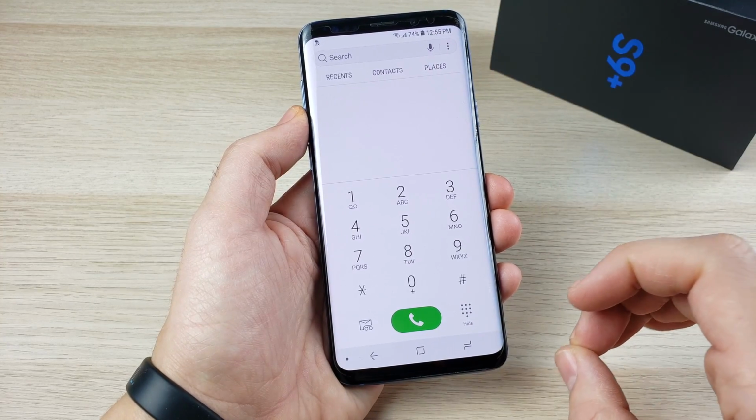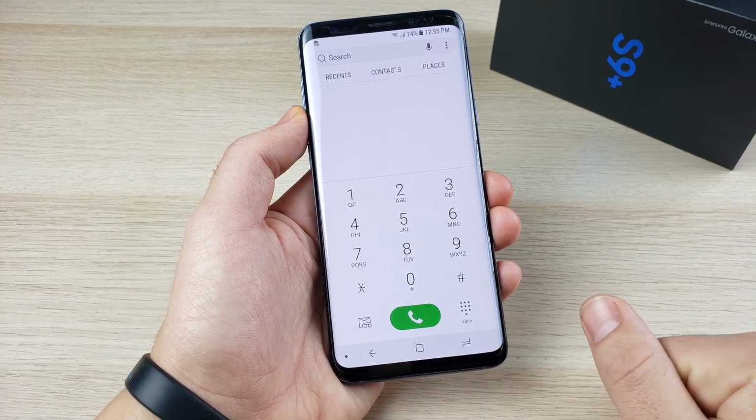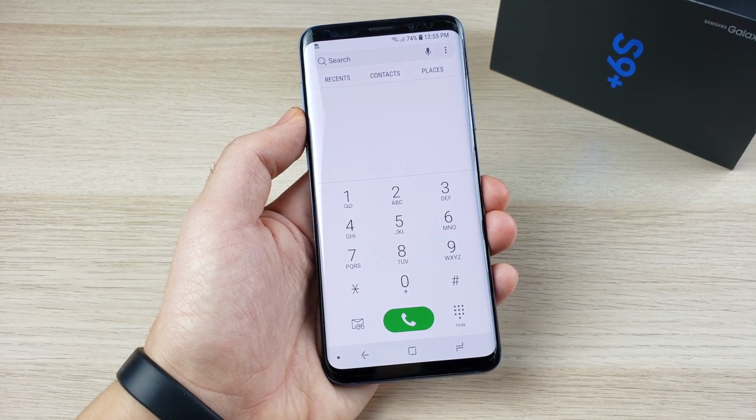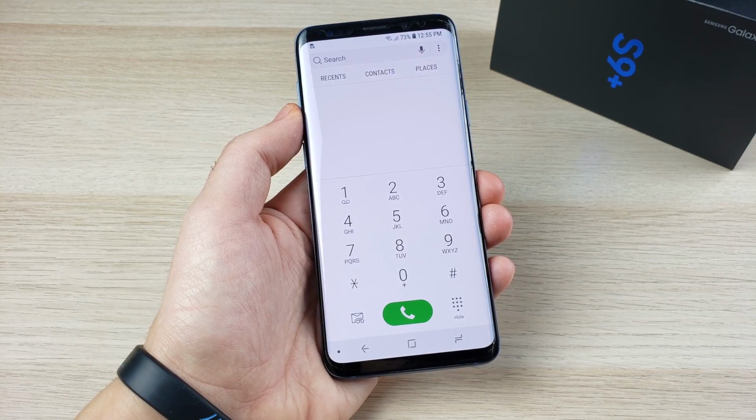And with the included dual speakers, the speakerphone calls are very loud. So thumbs up for the call quality on this phone. It actually is pretty good. It's got a Qualcomm modem, so you're not going to have reception issues anywhere. The Galaxy S9 is a beast of a calling phone.